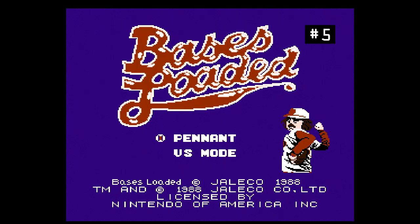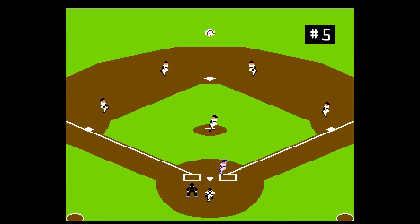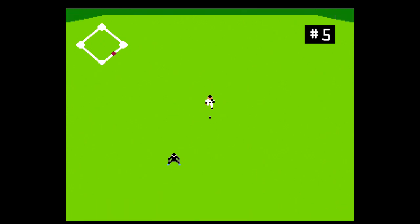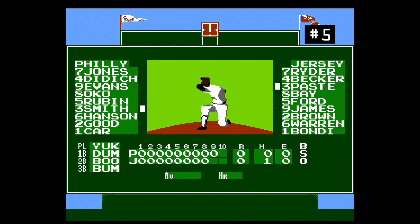Bases Loaded was a decent title, with unique viewpoints, and it turned into a major series for the publisher Jaleco. The game has two basic modes. It's Pennant for one player, with progress that thankfully it tracks by password save. There are 12 teams that are fictional but do have real strengths and weaknesses for each player.